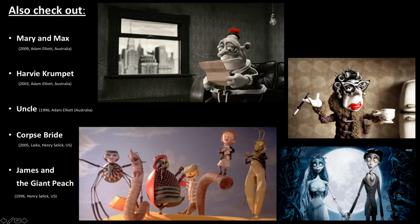Here we are. Okay. So the part that takes place in the living world is very blue and gray, and then there's part of the story that takes place in the world of the undead, basically, and it's very colorful in that world, which is a nice contrast. But the puppets were amazing.